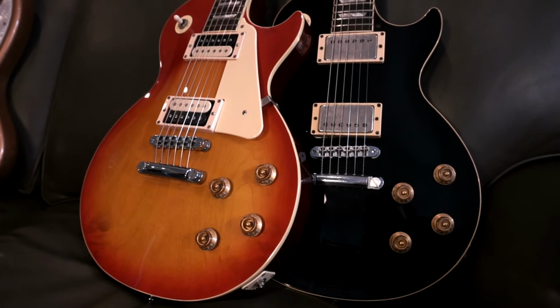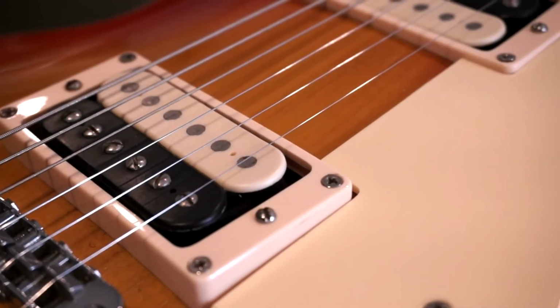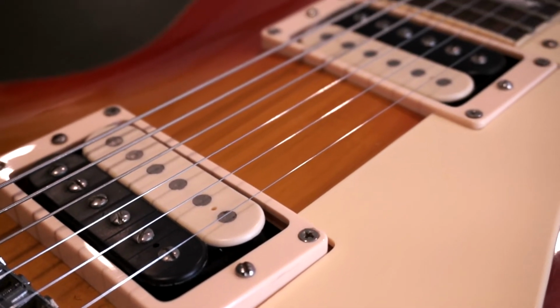So we've got a pair of Les Pauls today that Aleks is going to play for us. One's a BLS 98 in black, made in the late 90s. One's a BLS 120 in cherry sunburst. That one's had a pair of Damasio pickups dropped into it. They're amazing Les Pauls. They sound great.